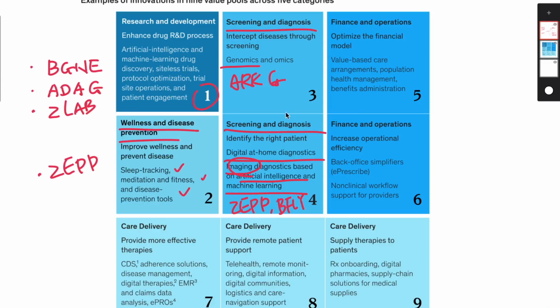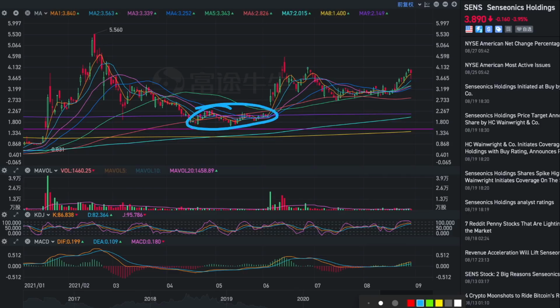There is another company called SENS, ticker symbol SENS. I think a lot of people know about this already. It's quite popular. Directly inserting chips inside the human body to track diabetes. It also bottomed in May and is now also consolidating in the range between 3 to 4.